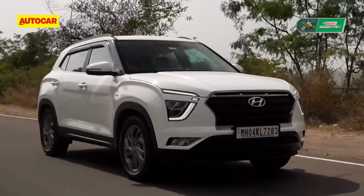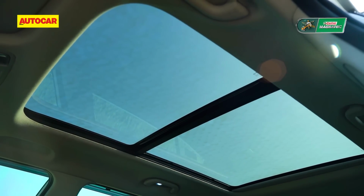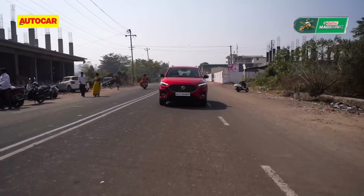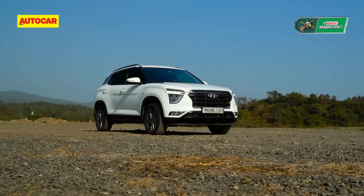In the final analysis, it's the Creta's comfier ride, plusher rear seat and that panoramic sunroof that help it just about nose past the Seltos. So, what's your pick? The tough one, the comfortable one, the exciting ones, or the well-rounded ones?